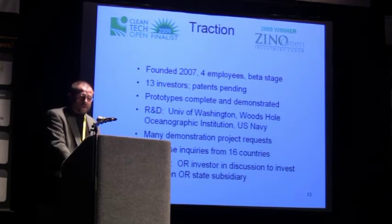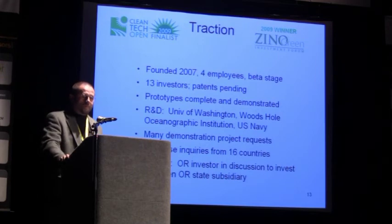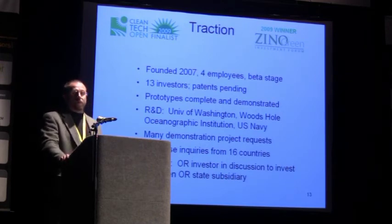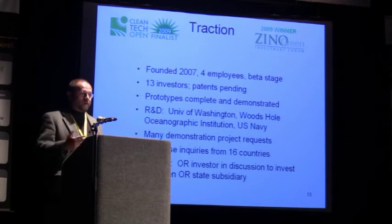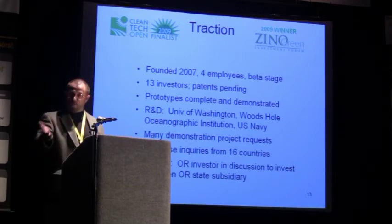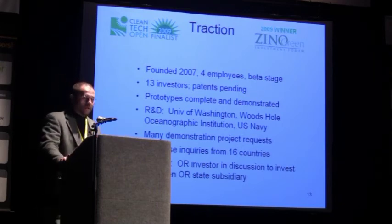We have great traction so far. We have been winning a number of contests. We were finalists in the Clean Tech Open, and we were the winners of the National Sustainability Award from the Clean Tech Open out of 230 companies. And because sustainability means sharing your best practices, we've put the chapter of our sustainability plan from our business plan online on the Hydrovolts website. So if you want to download an award-winning business sustainability plan, please visit our website.